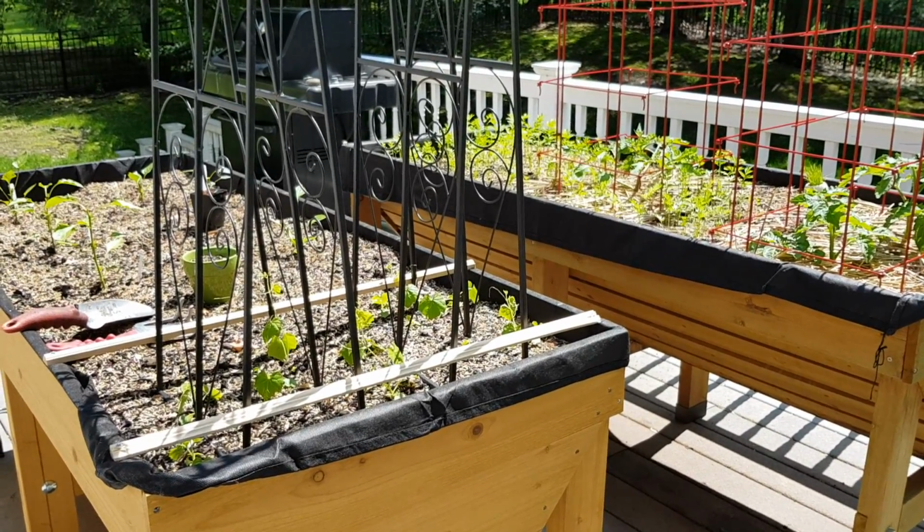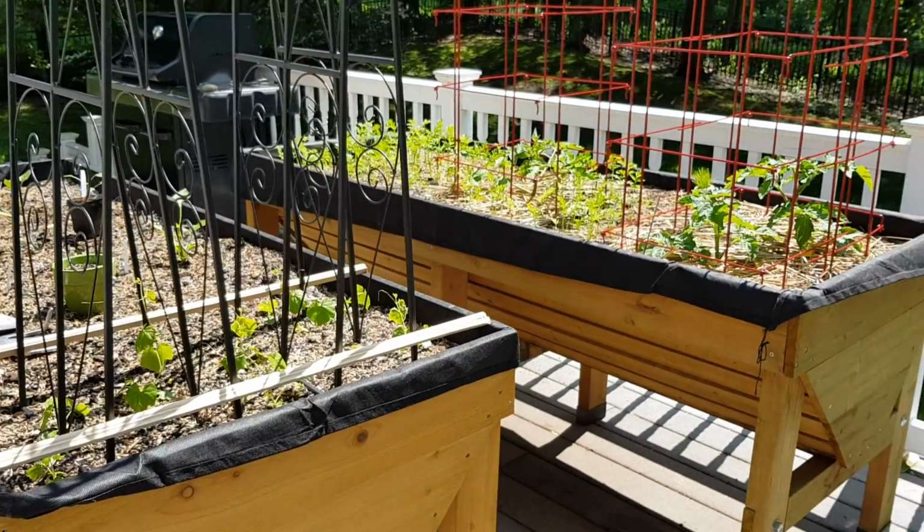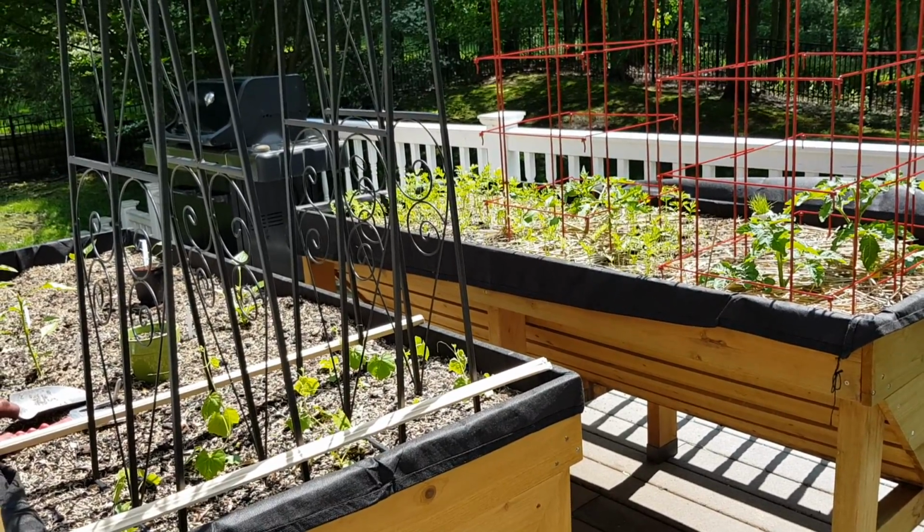Hey, what's up guys? Just wanted to do an outdoor garden update here from Zone 7A. I've got my vegetable planters out here. We're going to talk about my tomatoes, peppers, cucamelons, carrots, and some other things.